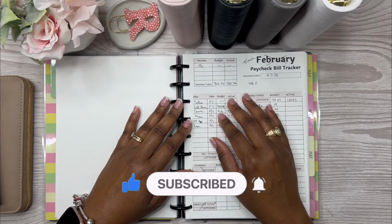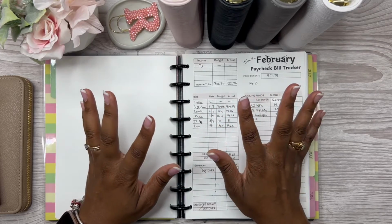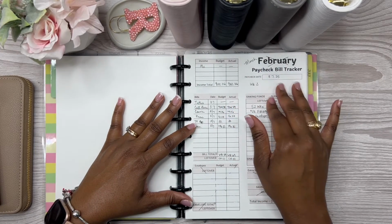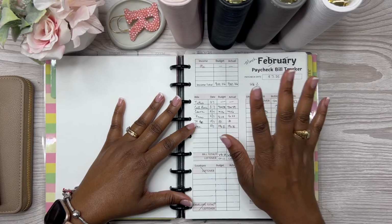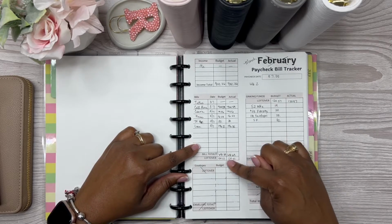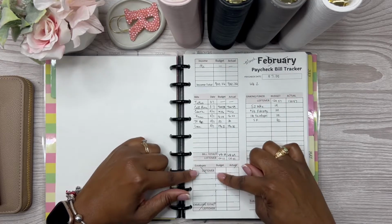In today's video, I'm going to be checking in from my March week 2 paycheck to see how I did with my envelopes. This is the breakdown from my paycheck bill tracker for paycheck date 3/7, which was week 2 of this month. Okay, so this is the sinking funds over here. So here are my envelopes.